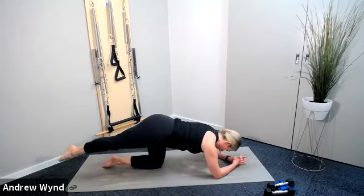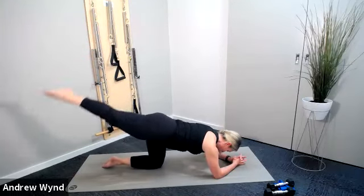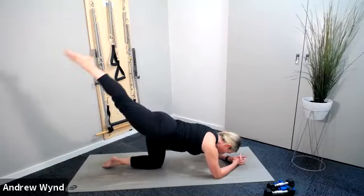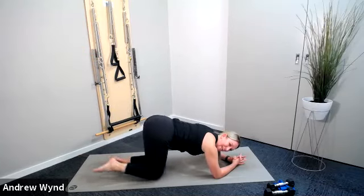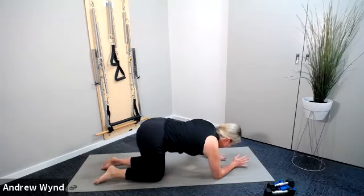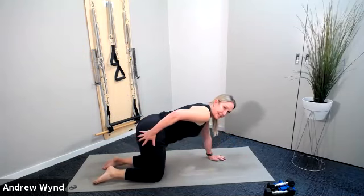5, 4, 3, 2. Last one. And then fold the leg back in. Very good. Come up onto your hands now. If you're on your elbows, still keep that same working leg.